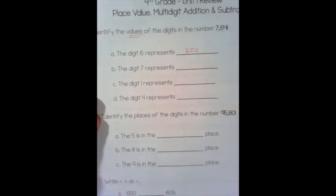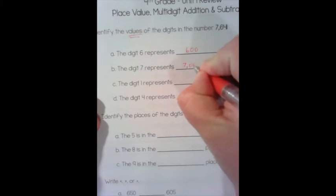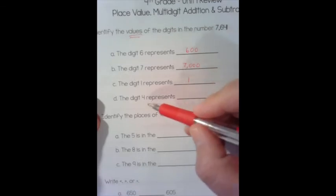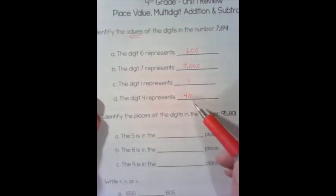That's the value, okay? So now the 7 represents 7,000 because that's in the thousands place, so it's worth 7,000. The 1, well, that's in the ones place, so it's only worth 1. And lastly, the 4, that's in the tens place, so it's worth 40. So again, when you see that word value, it's asking you how much is it worth, not what place value it's in, but how much it's worth.